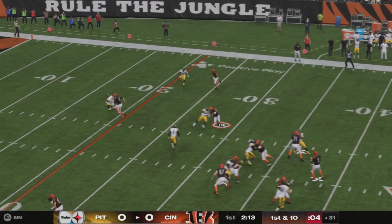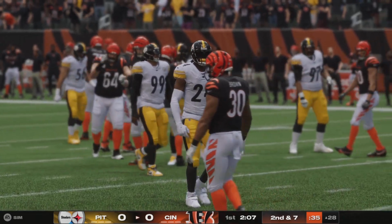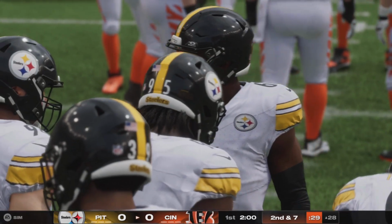Here's Burrow setting up to throw it. Another one into the hands of Ja'Marr Chase. So just 3 yards on the completion there. And that's going to bring up 2nd down. And he's already got 2 catches on the opening drive. They know he's going to be a handful.